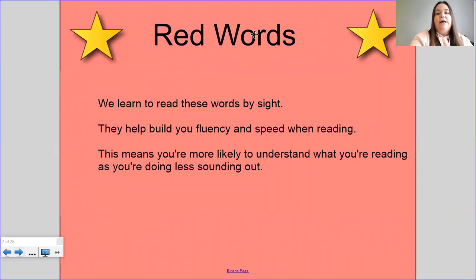Okay, I'm going to stop sharing my screen with you so that you can see the red words nice and clearly. We're going to do it with my turn, your turn. When I tap my chest, that means it's my turn, and then I will offer it to you. Are we ready? Off we go.